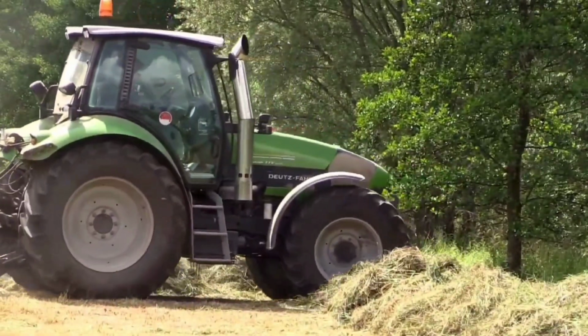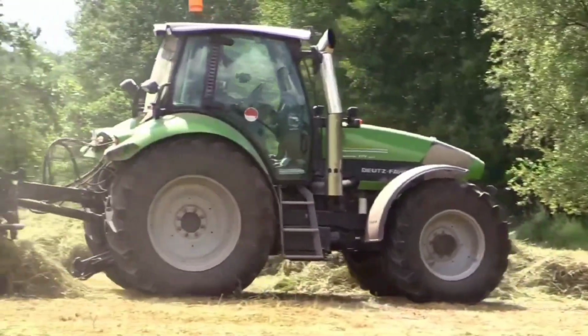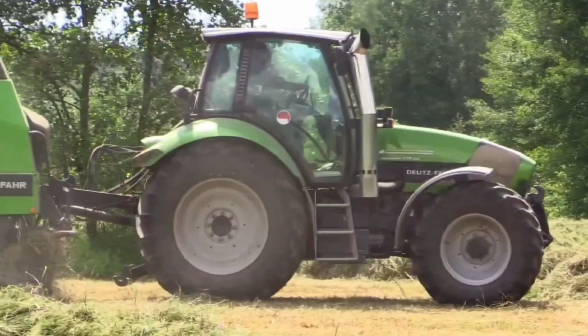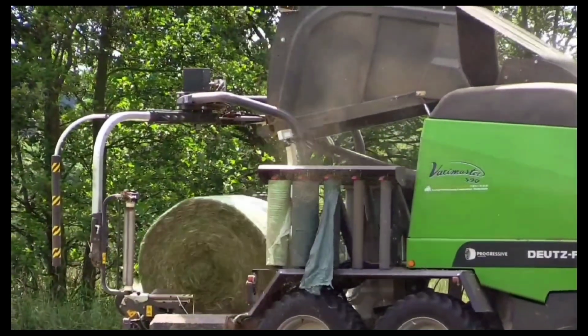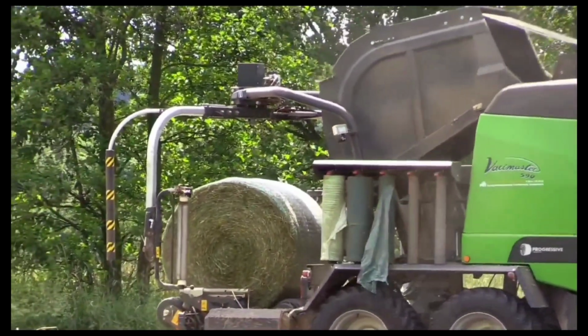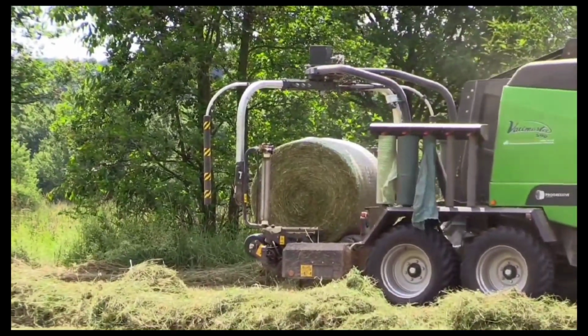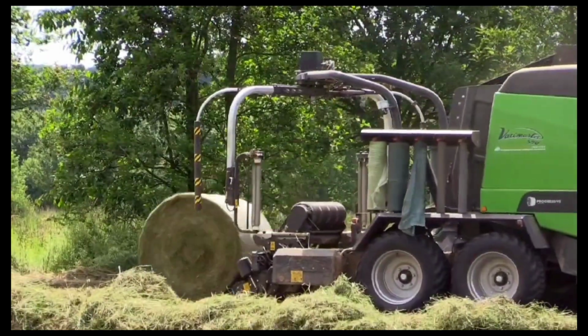Benefits: more work in less time. This machine quickly gathers and secures the straw. Easy fodder storage. Round bales prevent spoilage and make storage more convenient. Less labor, more profit. Compared to traditional methods, this machine saves both time and effort. Easy transportation. Moving bales from the field to storage is much easier.